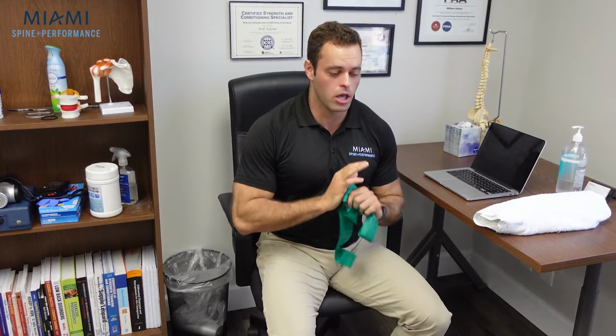Every few hours, just kind of waking up the muscles of the upper back will make a huge difference. And when you're done doing the exercise, your posture will actually feel better because you'll have activated all those muscles. It'll kind of pull your shoulders back, pull your spine upright.